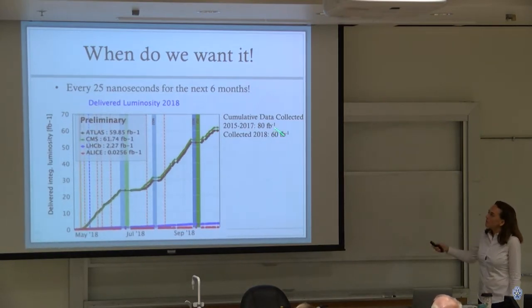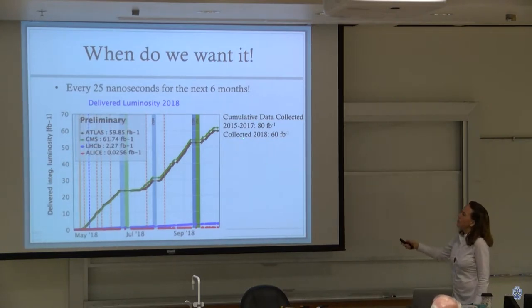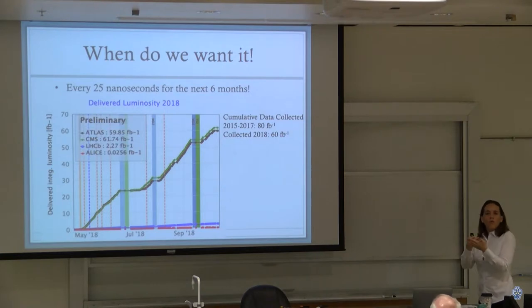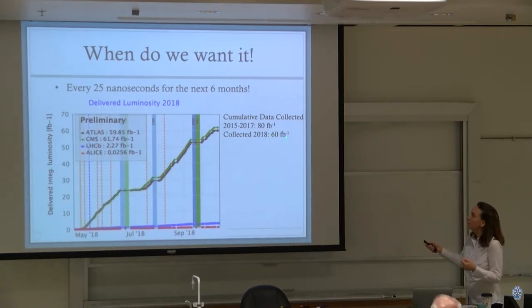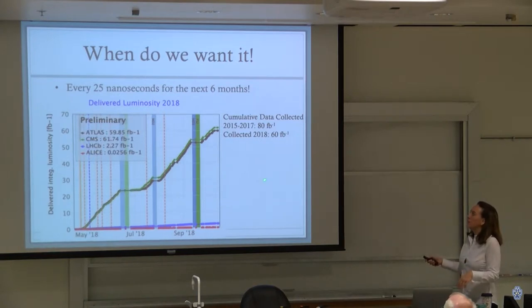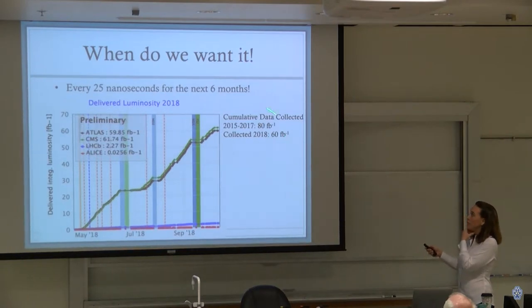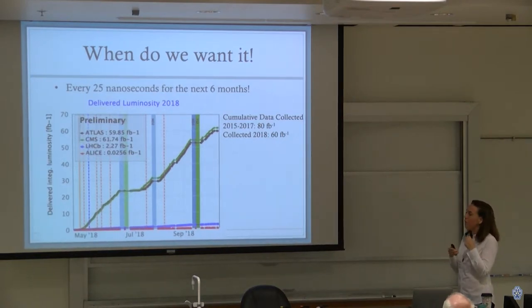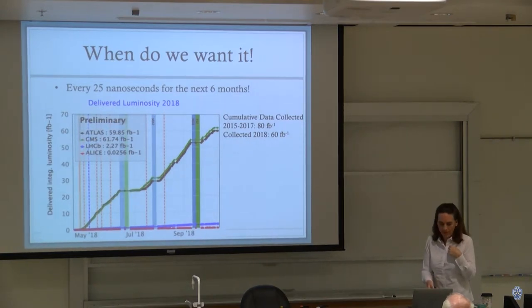The data is measured in femtobarns, which is related to the cross-section of the crossing of the protons. We've collected so far this year 60 femtobarns, and that's really, really impressive, a lot of successful running, because the last 2 years we collected 80 femtobarns. So people are super excited that we've crossed 100. So we have tons and tons of data, which is great.